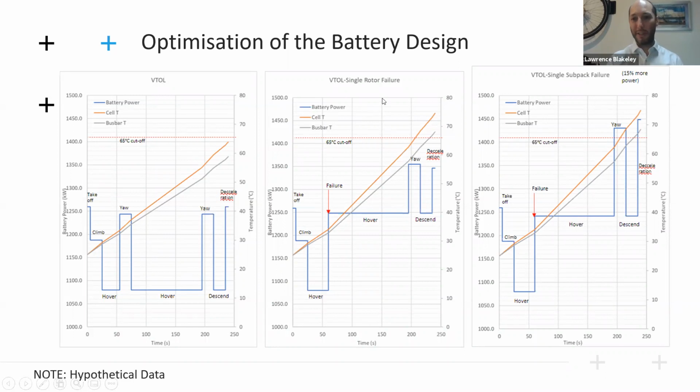And we also need to be able to complete a vertical phase of flight when we lose a rotor and lose a sub-pack failure. So this is one of the battery packs. If I use the example on the right, in this simulation that we were running, if we lost one of the battery packs, the power draw is such that during the first yaw maneuver, the temperature is going over the 65-degree cutoff.